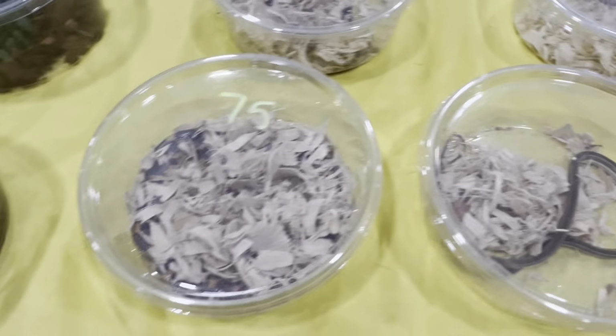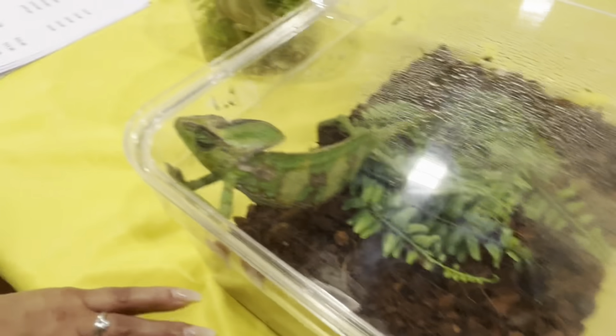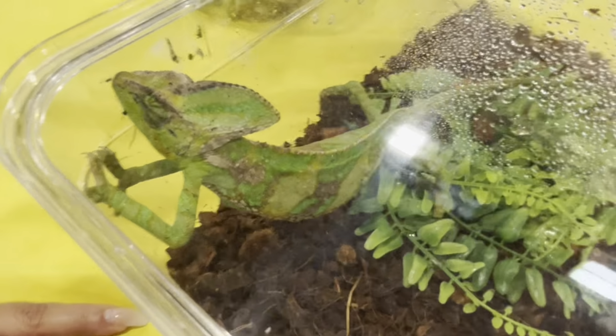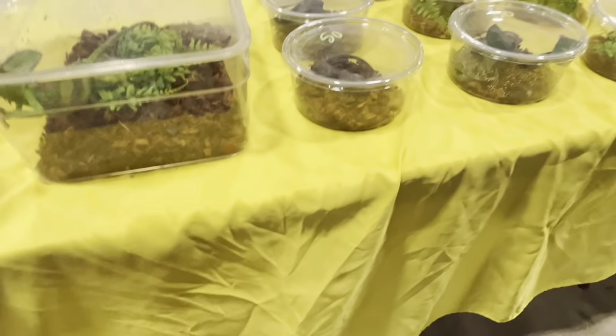Pac-Man frog. Oh, he saw some over there. A little tortoise. Wait, leopard tortoise. He's like, take me home. He's telling you to take him home, baby. Can I get the 35? Huh, we're going to walk around first before we make a decision.